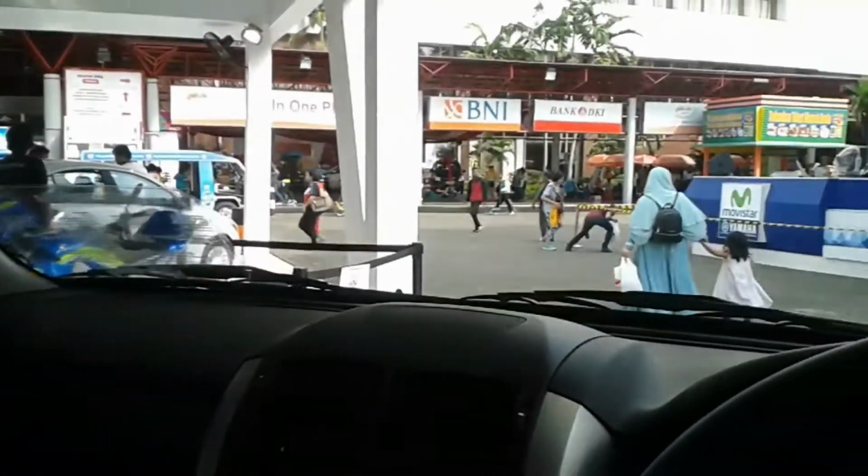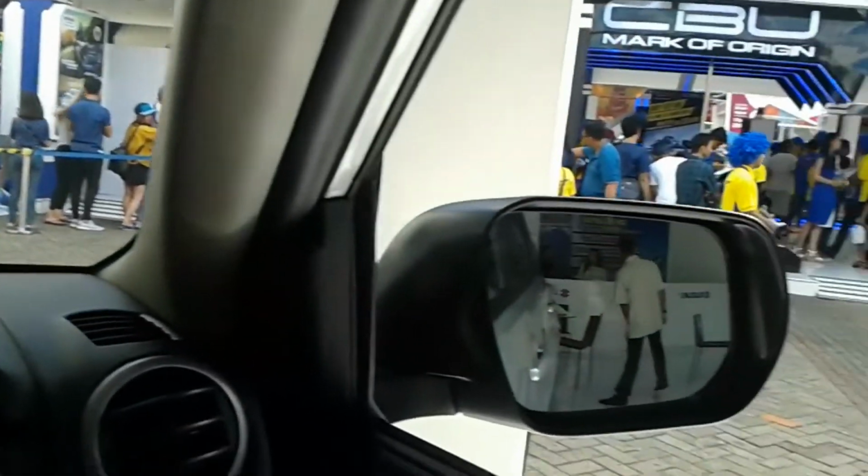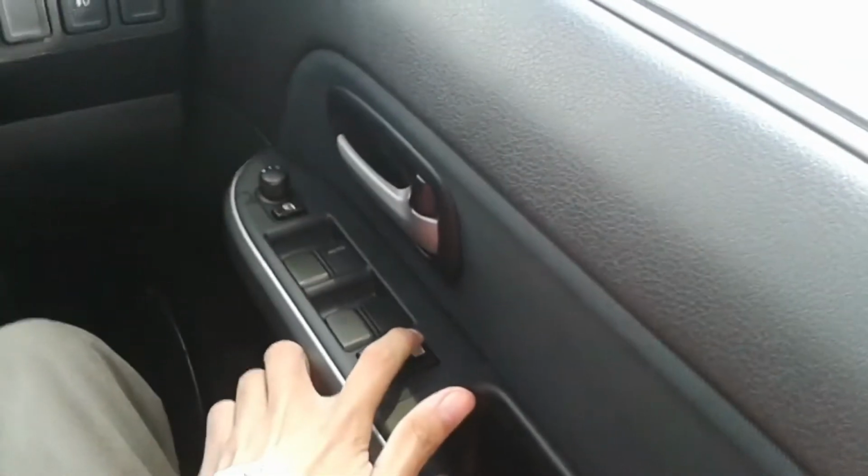The dashboard itself is wrapped in hard touch plastic with silver accents in the middle of the dashboard. Central locking.